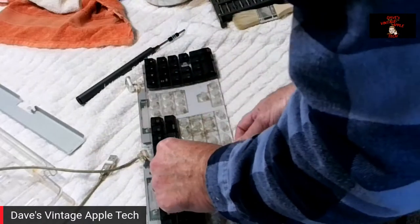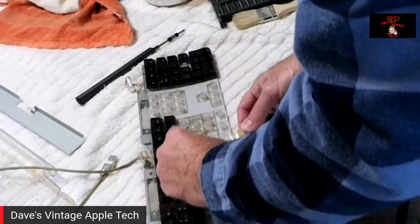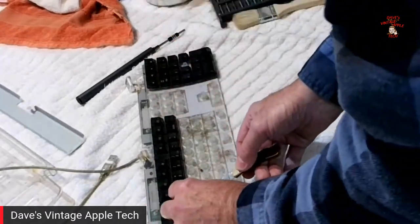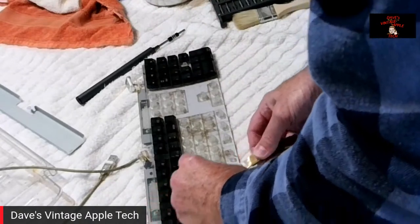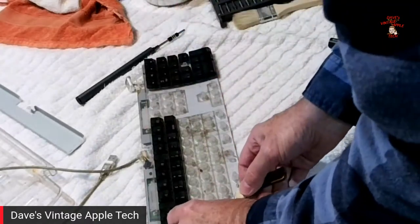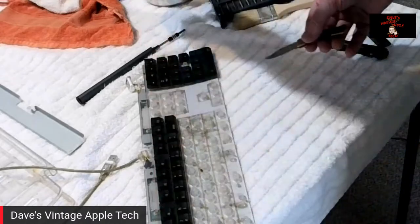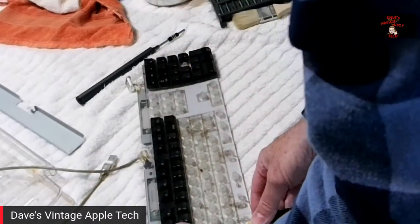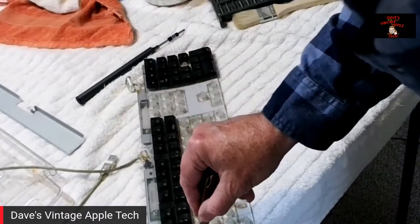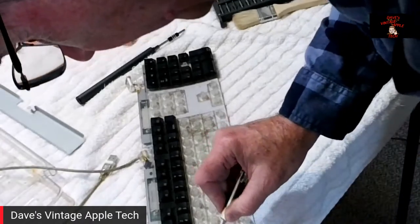As far as the printed numbers, they look fine. They're not really worn off. They look pretty darn good, pretty crisp. Even better when we get all the crud off of it here. So just letting it do its thing. That's the switch right there. LED.